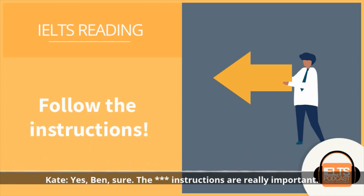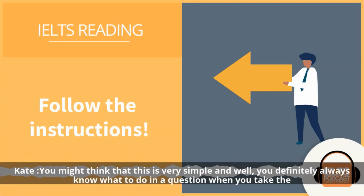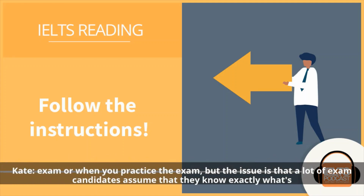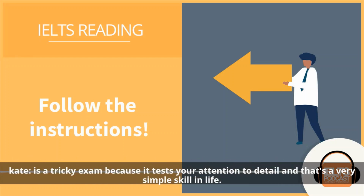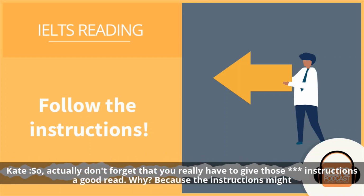Yes, Ben, sure. The instructions are really important. You might think that this is very simple, and you definitely always know what to do in a question when you take the exam or when you practice the exam. But the issue is that a lot of exam candidates assume that they know exactly what's there in the question, and they don't pay attention to the detail. I would like to remind everyone that IELTS is a tricky exam because it tests your attention to detail, and that's a very useful skill in life. So don't forget that you really have to give those instructions a good read.